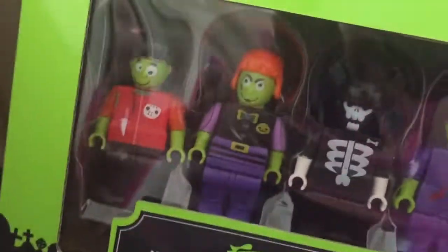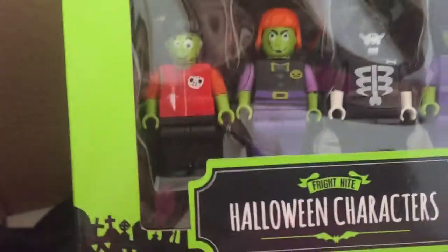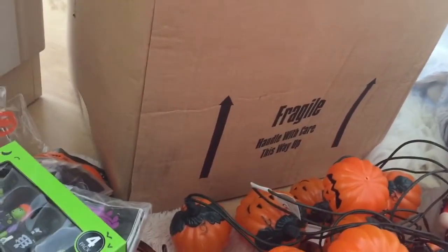What else have we got in the box? They're all different bits and pieces by the looks of it, so just bear with me. This is something I bought after last Halloween and it wasn't used, like Lego figurines. So I'm hoping to use those this year as they'll be going. And here we have my pumpkin hat, because a fair few years ago I worked at a care home and I arranged a Halloween party, and I actually dressed up as a pumpkin, so I have my pumpkin hat.